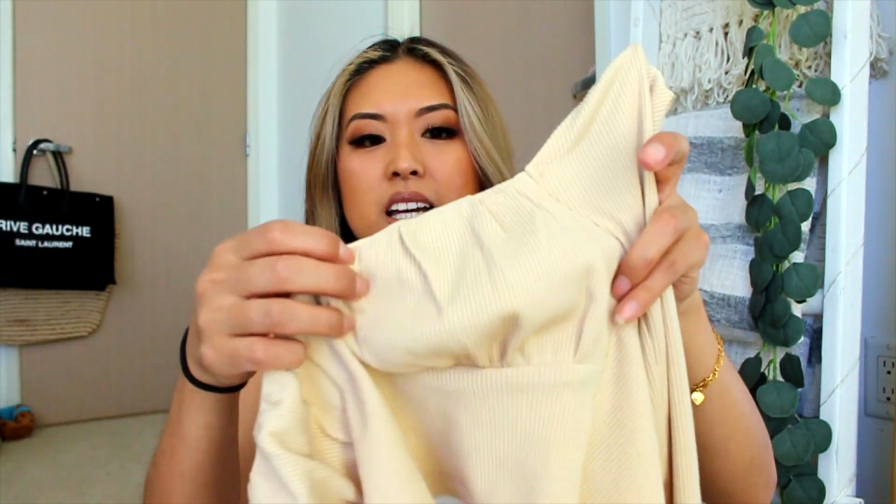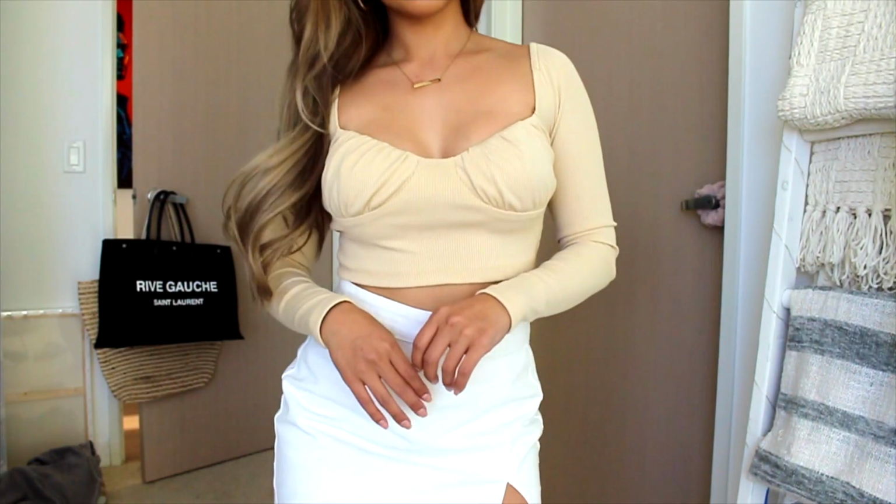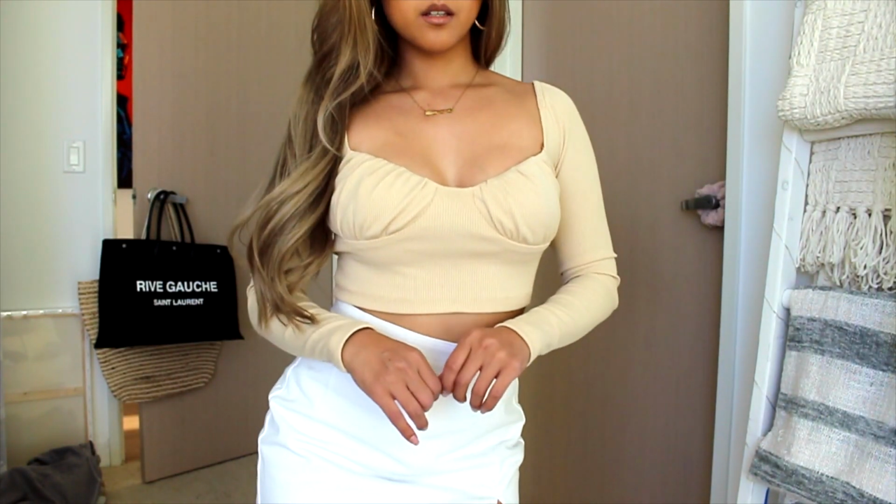And this boob thing, oh my gosh, this has been so popular lately. I don't know what it is about it, but I love it. It's like little scrunched, oh my gosh, I'm brain farting on what this is called. But anyways, this is double layered, so that's super nice. So if you guys aren't wearing a bra or you're wearing just pasties or anything, it's totally fine and it's not see-through and you won't see it. So this is really awesome that they made it double layered.